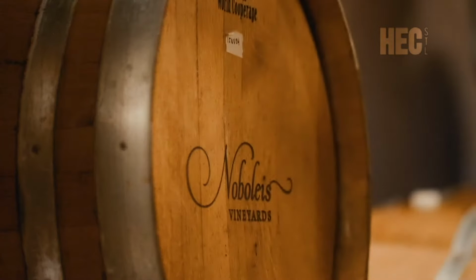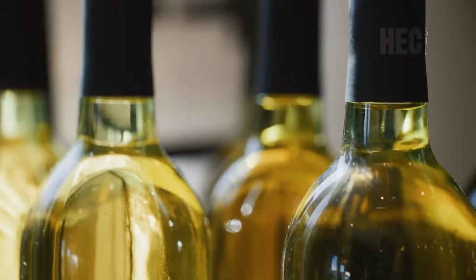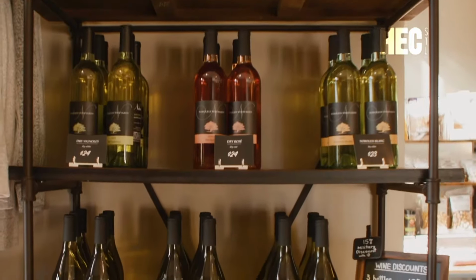When I opened Root, I got the chance to take over the wine list. We incorporate wines from everywhere, France, Spain, but then we also have some mainstays from our local vineyards too. We love Noboleis, that's one of our favorites.